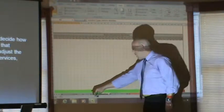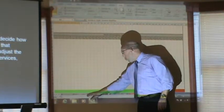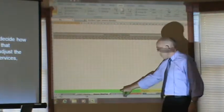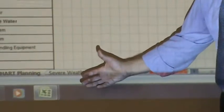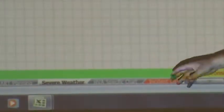In terms of the tabs down here, we've got instructions. This one, chart planning, is blank. And then what Shannon's done here at Albany Med is she's created a tab for your HVA specific, severe weather. You can copy the chart over to create different HVA specific charts. Or, I don't know if a hospital would do this or not, but during a severe weather event you could take your planning chart, put it up there, visualize that, and track in real time.